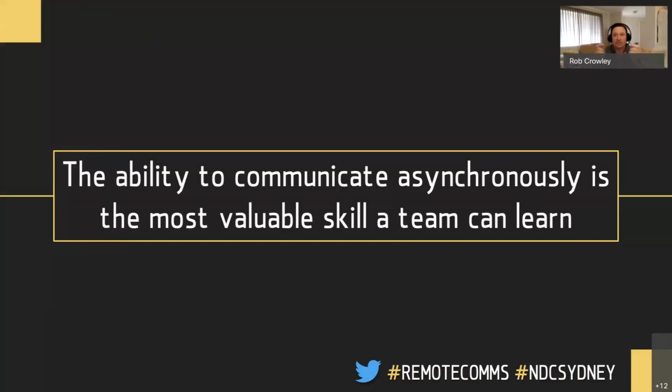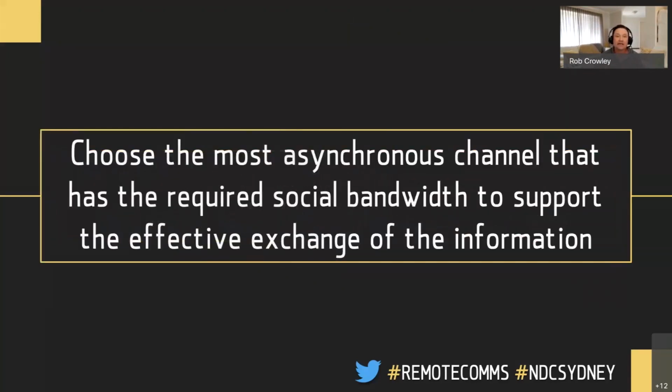There's still temporal coupling. And when you consider teams working at many different time zones, the overlap might only be a couple of hours, or you're forcing your team members to work extended hours or strange working patterns to try to create these overlaps. And again, this should be reflective of the communication architecture that has been defined and the team's providing input into it. And the guidance is to always choose the most asynchronous channel that has the required social bandwidth to support the effective exchange of the information.